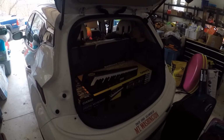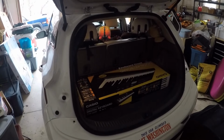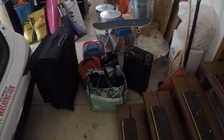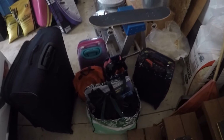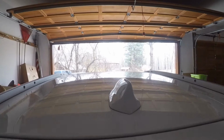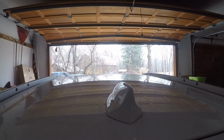We have an almost empty Bolt, but we have Christmas to pack. Skateboards and keyboards and baggage. Oh my. Well, stuffed to the gills, and the hatch closed. It's the only test that matters. And now, we hit the road.